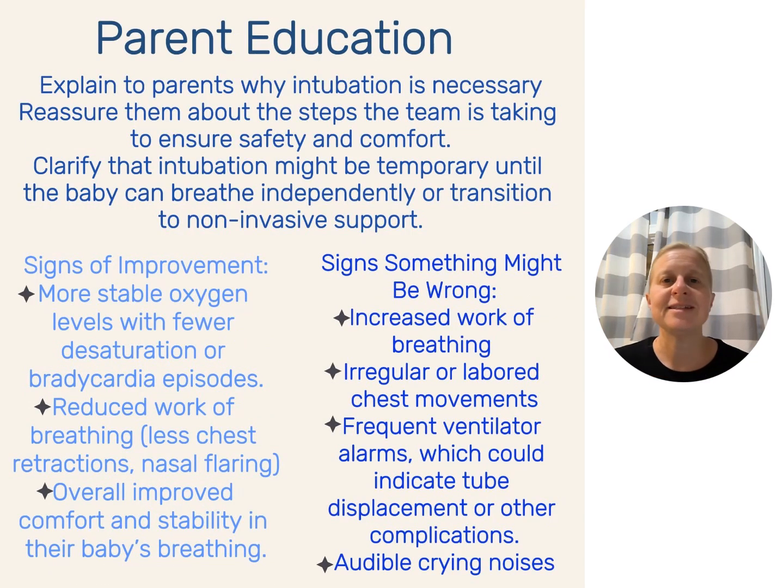So for our parents, this is really scary. Even in a delivery room, watching an intubation as a parent, it has got to be horrifying. I have not had that experience as a parent. I've obviously had it as a nurse. Watching them go through it, it's terrifying. In the NICU, it's still terrifying.